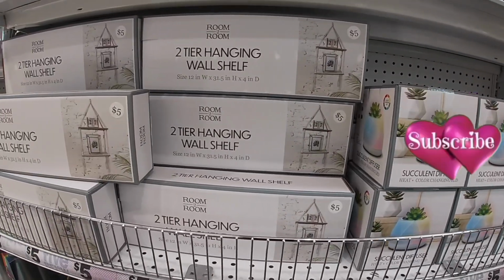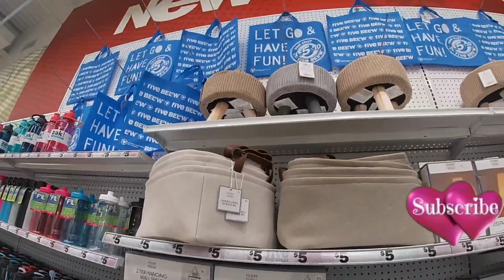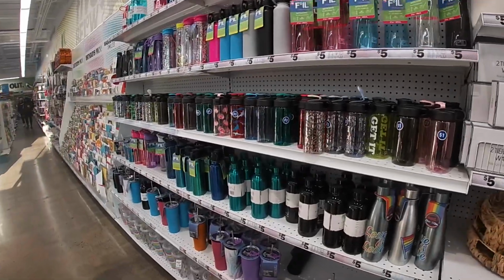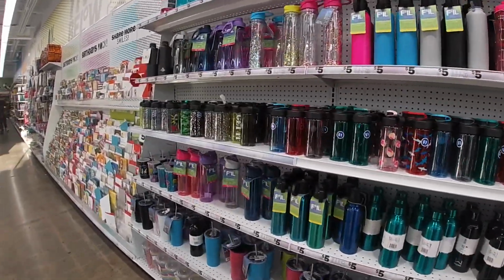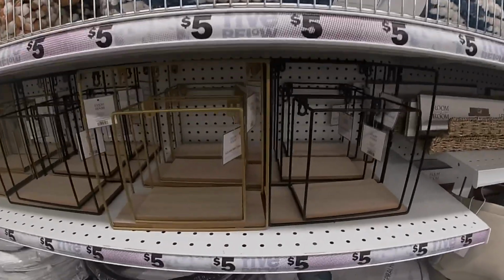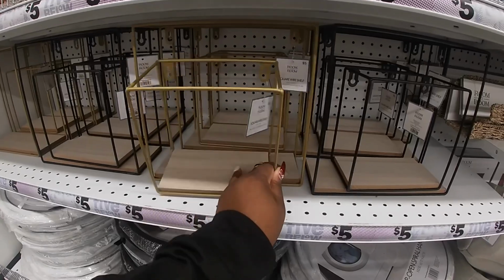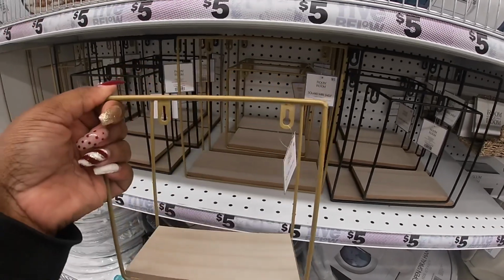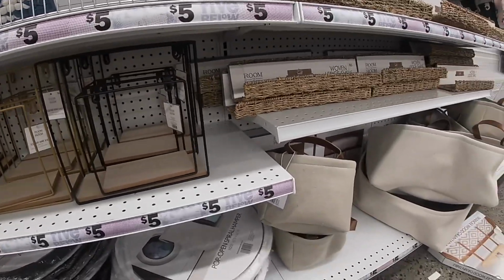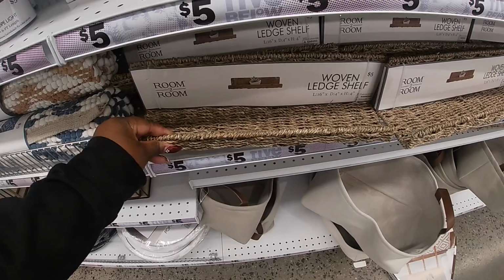Succulent diffuser, 2-tier hanging wall shelf for 5. And those stools up there come in beige and gray. And a lot of water bottles. Have some more mats and more shelving. The small one is 3 and the bigger ones are 5. And it came in gold and black. Then it had these woven ledge shelves for 5.